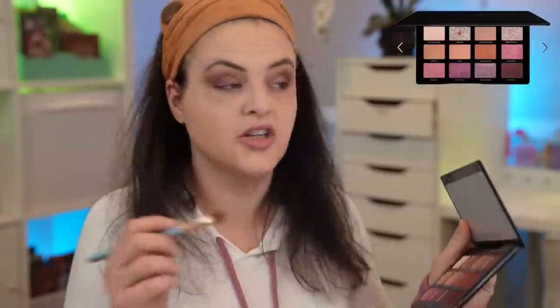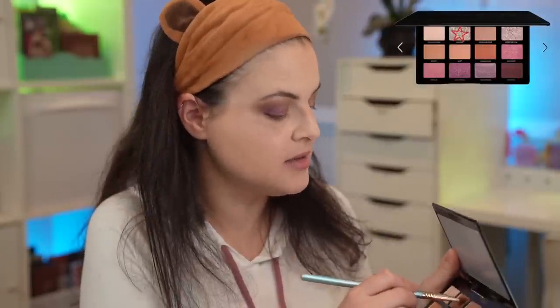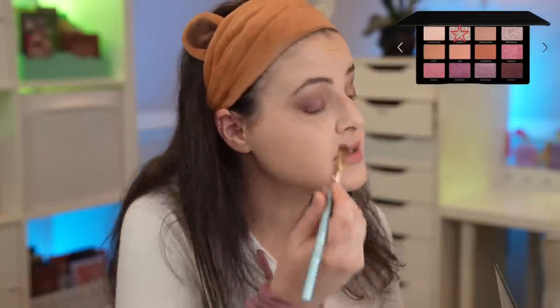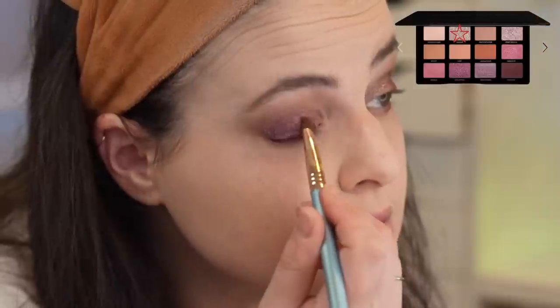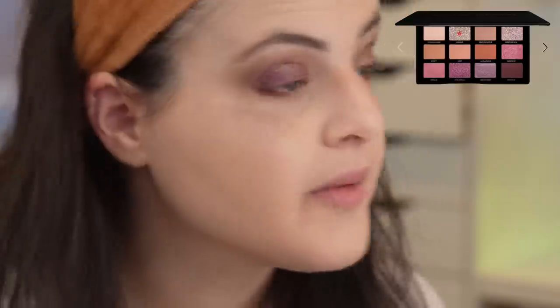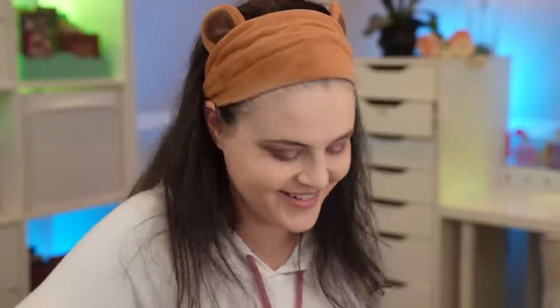The Risqué shade looks like it's come off a little bit on this side. Let me see if I can build it back up. It's definitely not an easy palette to work with, but depending on how much experience you have with this, you may find it easier. Let's try wetting it again. There we go. It just has to be nice and wet. There we go. Okay. All right, I feel better now.